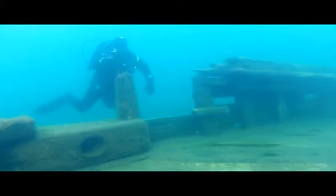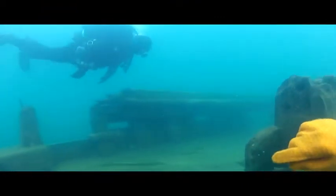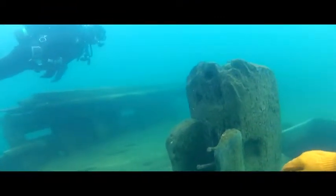This is an excellent wreck for the newer diver. Because of its buoyed location in Grand Island's Murray Bay, the winds of Lake Superior seldom affect the dive location.